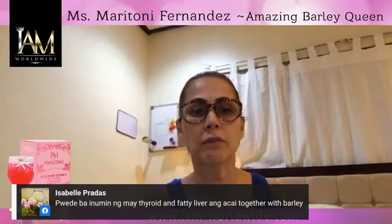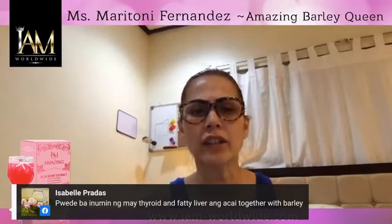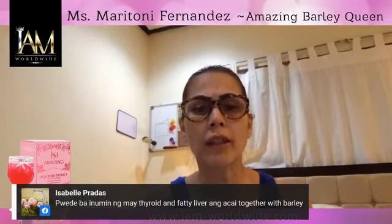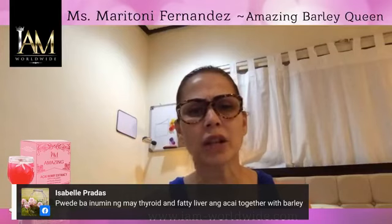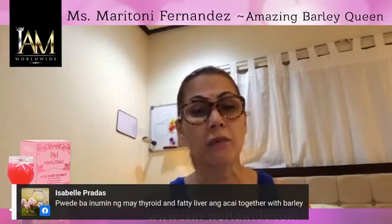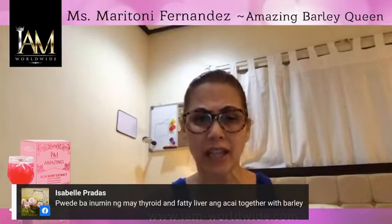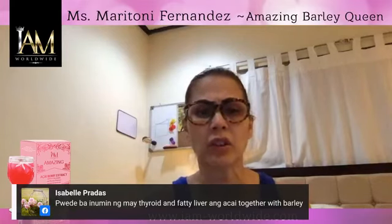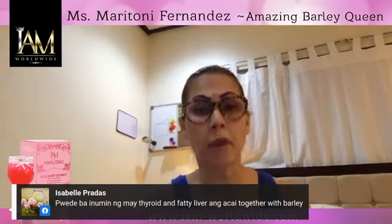Anything else? Pwede ba inumin ng may thyroid and fatty liver ang acai berry? You know, like I said, thyroid and fatty liver, the barley can handle. The acai berry, I would stick to just one sachet per day, which is more than enough. Kasi I really don't know what the side effects of, hindi ko alam kung ano yung mga contraindications ng thyroid and fatty livers with the 7 different brain boosting and skin enhancing properties ng acai berry natin. Although I really don't see why they should have any kind of conflict at all, because it doesn't have anything to do with your thyroid or fatty liver. But with regard to fatty liver and thyroid, barley is definitely the way to go.